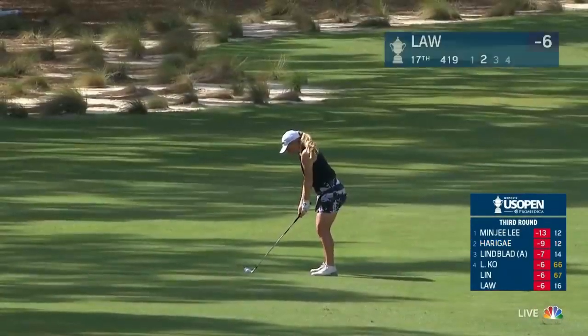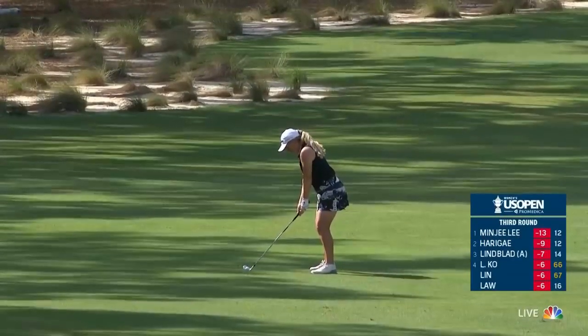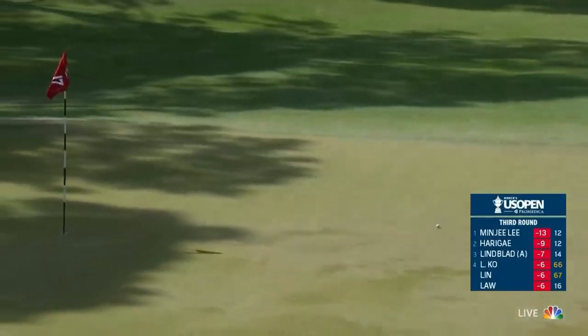Second shot at the 17th for Bronte Law. She's a winner on the LPGA and the LET tour over in Europe. Asking that one to go. Yeah, listen, that's going to be just fine. Give her a chance for a birdie. Get it to 7 under.